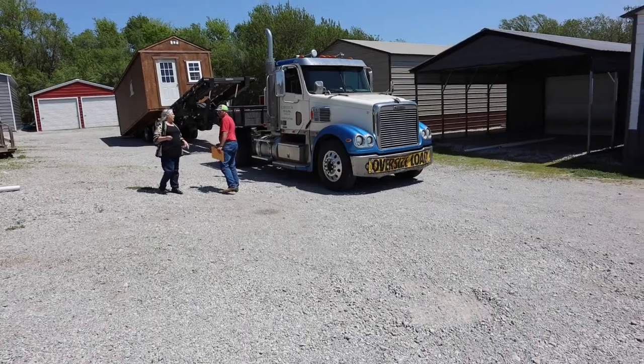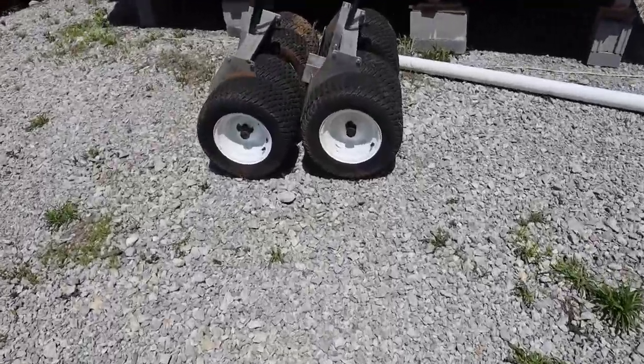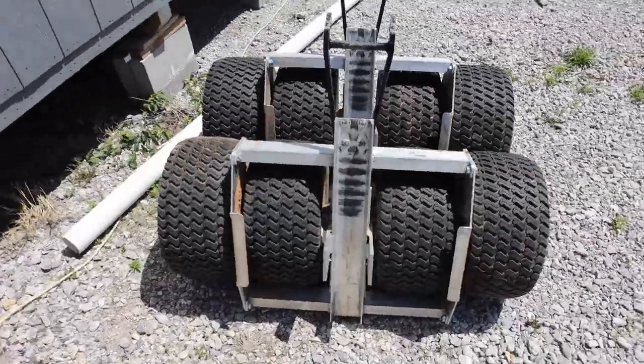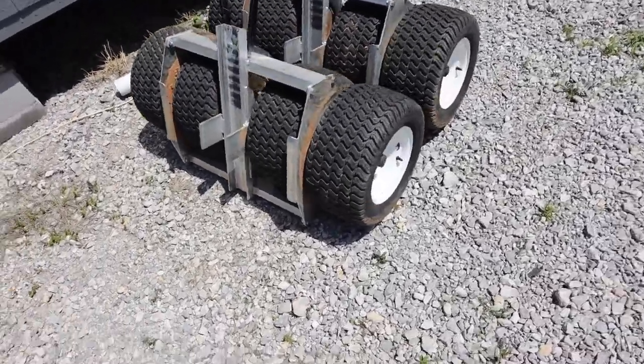I'll get another one as quick as I can get one back in stock, guys. We're going to take a break. We'll come back here in a second for you guys and finish this up. These are the pneumatic tires we were talking about that can go under the skids of the building.